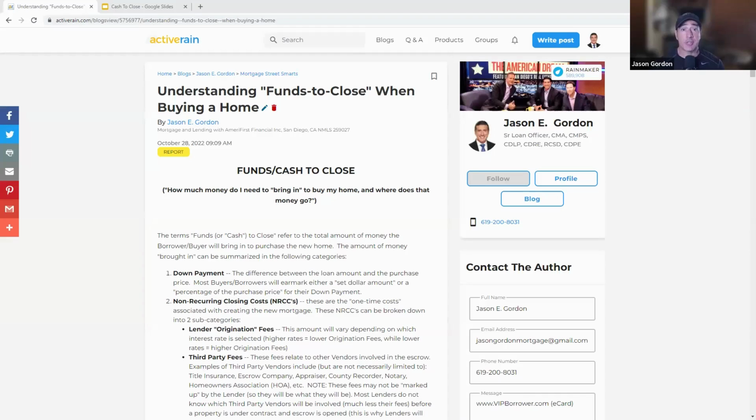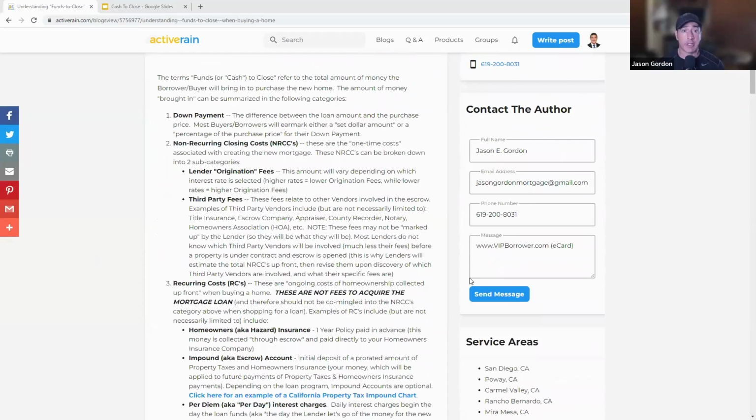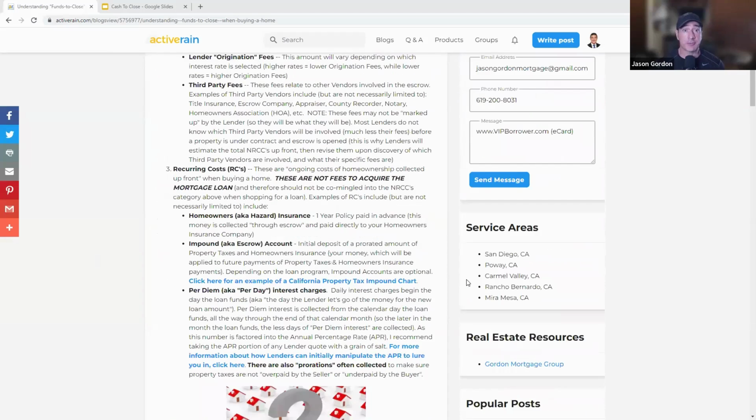Cash to close consists of three parts. Part one is your down payment. Part two are your non-recurring closing costs. And part three are your recurring costs. Let's take a closer look at each one.